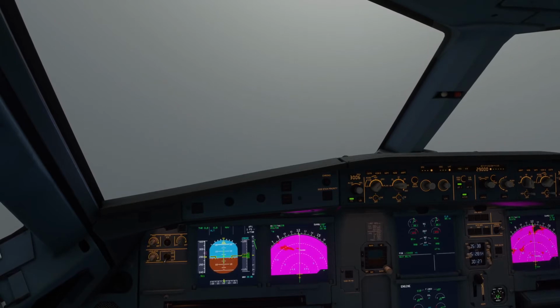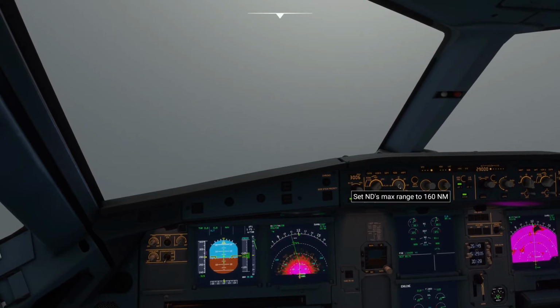Roger, JetBlue 38, QNH 299, to climb to flight level 360. Climb to flight level 360. Here we go. JetBlue 38. Set you out.